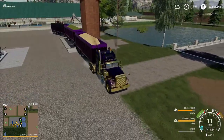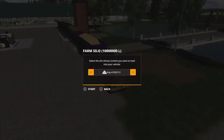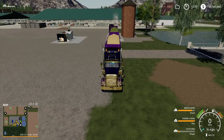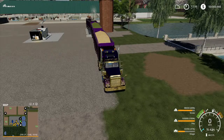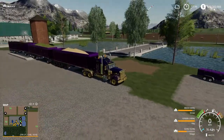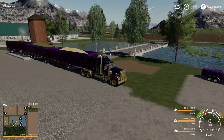Anyway, back to this. So we got our straw, we got our hay, and now we fill the last trailer completely full of silage. We'll dump it in the TMR mixer, and that'll make us the TMR. 300,000 liters at a time. Yep, that's a road train. Oh man, I've got so much hauling to do later.